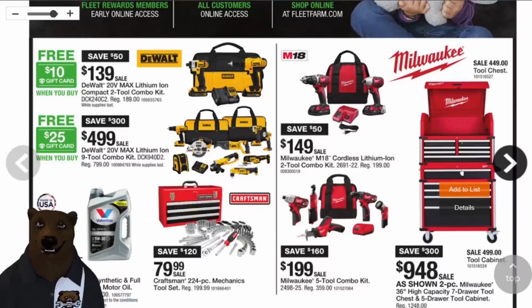We got the Black & Decker above that. It's got that base model drill and impact. I'm just not a fan of it. Anyway, we got the Craftsman 224-piece tool set with the small black and red toolbox, all metal there for $80 over on the other side.